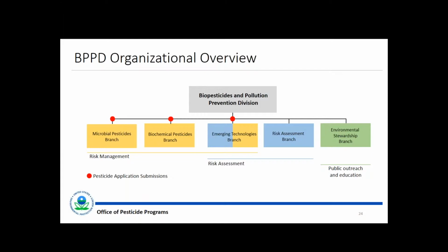You can see that the branches so far mirror the types of biopesticides that we have within these branches. I will talk about PIPs a little bit later, in the next slide, so I won't go into detail here. But you can see that these 3 branches are the risk management branches of the Biopesticides division. These 3 branches are also the ones that developers talk to when they first come to BPPD. These branches also work with the risk assessment branch, which conducts the scientific assessments of new biopesticide products.